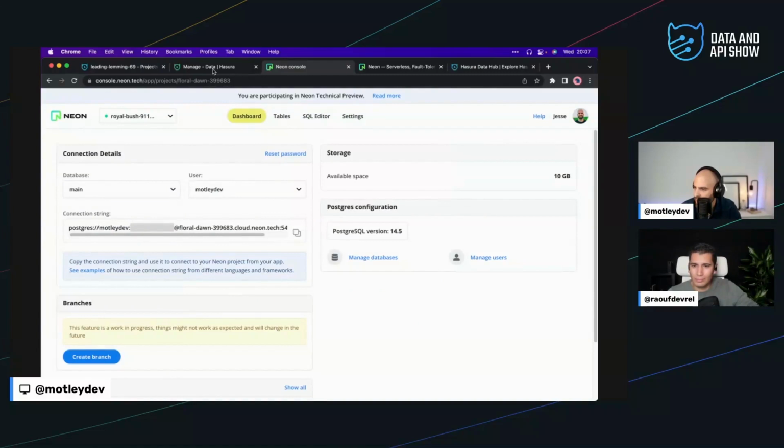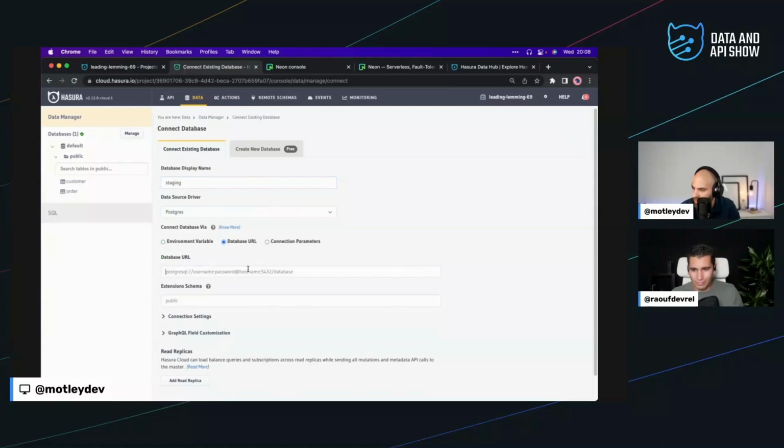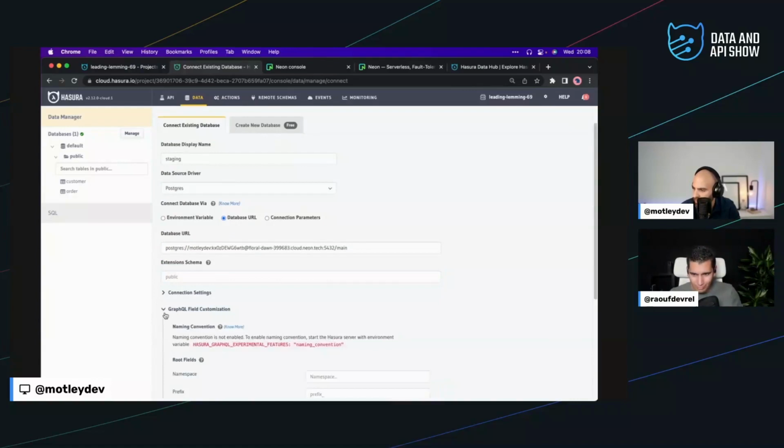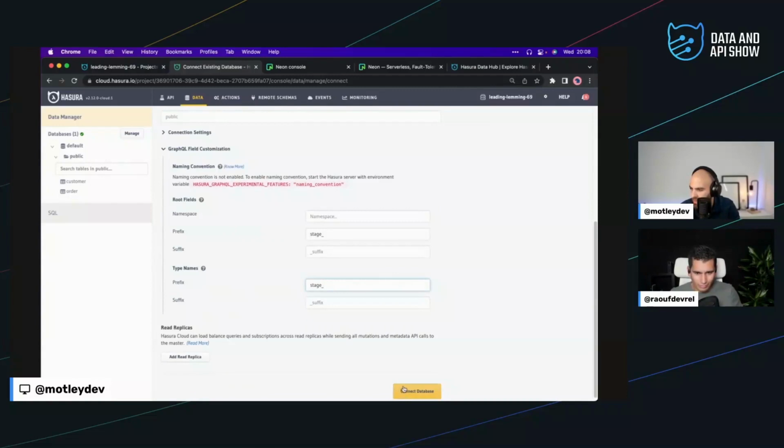We'll head up to our manage here. So we'll say connect to database. We'll call this one the staging database. The URL is this. I'm going to prefix everything here with the GraphQL field customizations. The prefix again is stage, and the type names will also be stage. And let's go ahead and try connecting that.